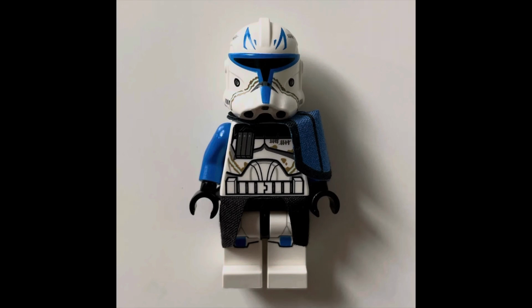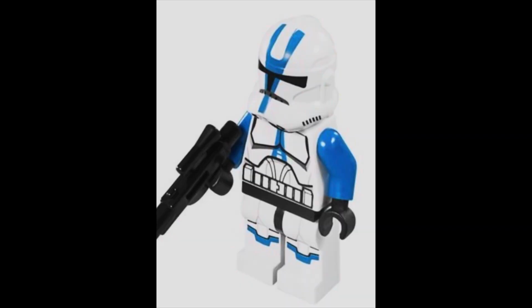but he doesn't have his rangefinder, which he always has, and just some other little printing things that I think the rest of the Clone Troopers are technically better. I know, shoot me in the comments that I put Captain Rex at number 20 of 27. 19, I have the 501st Clone Trooper.